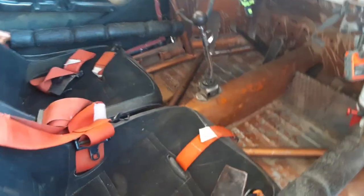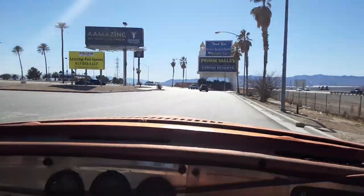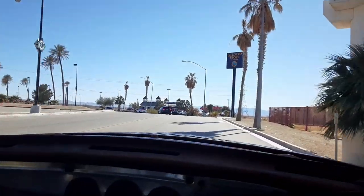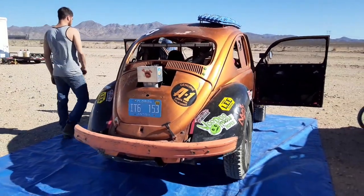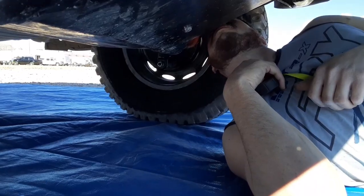Ready? All right. Here we go. Back to the pits. Now what, we got some front suspension stuff to do, huh? Rear, front. Right over there. Tiny bit of toe in up front. And then let's see.